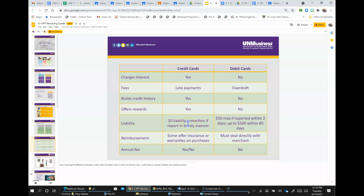So if your credit card gets stolen or there's a charge on your account that you didn't make, you don't have to pay anything as long as you get it reported in a timely manner. For a debit card, $50 max if it's reported within 2 days, up to $500 within 60 days is what you'll be responsible for paying if someone uses your debit card unbeknownst to you.